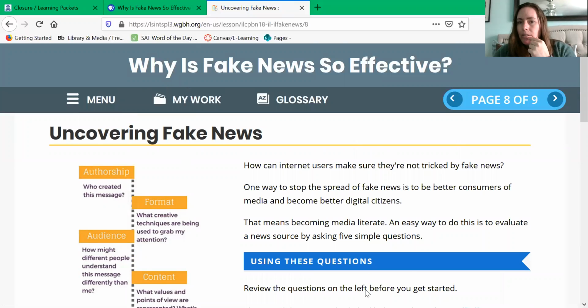How can internet users make sure they're not tricked by fake news? This is the important part for me, because when we do argument and research in all my classes, I have kids who don't even bother to check their sources. Who are they quoting? Why? Even on pretty reputable news sources, they'll just say, oh, well, it's the New York Times, so therefore it's valid.